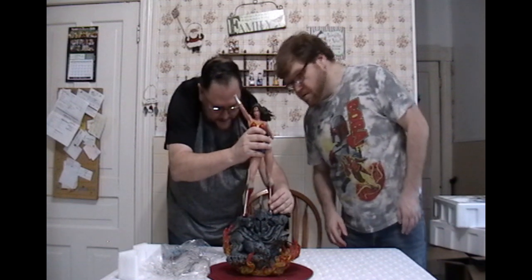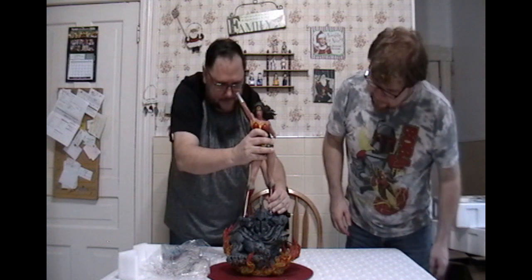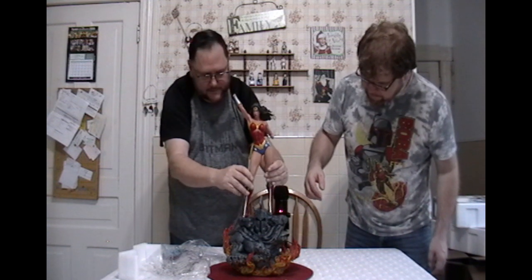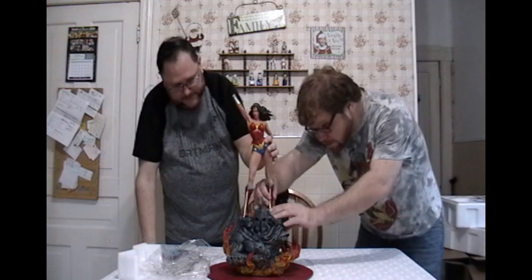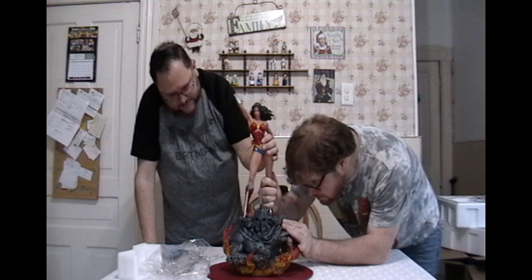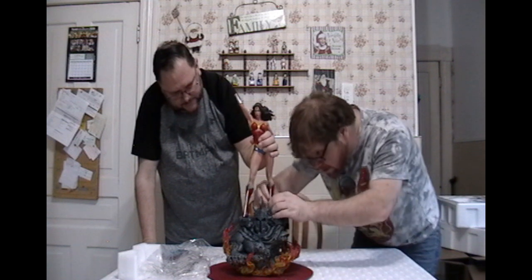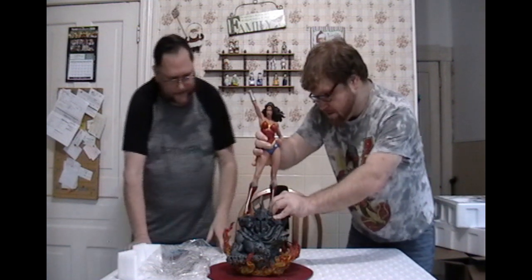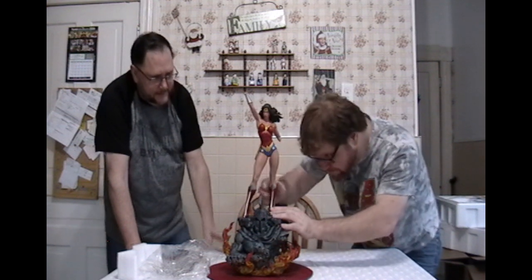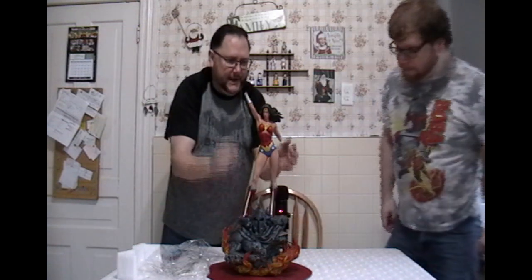It's pretty easy to put together. Just got to line it up. I don't want to press too hard. You're probably more expert at this than I am. I think that's not as far in as she goes. Hang on a second, can I? Yep. There we go. There we go. Again, pretty easy to assemble. And we have different choices.